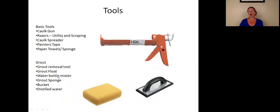I have here a water bottle mister. What I mean is just a spray bottle, but when you are making a grout repair, have you ever seen someone have new cement poured? And the cement contractor will say, we want you to hose it down, you know, once a day for the next few days. There's something about these cement-based products that when you wet them and let them dry, wet them and let them dry, it hardens them. So the same thing with grout.